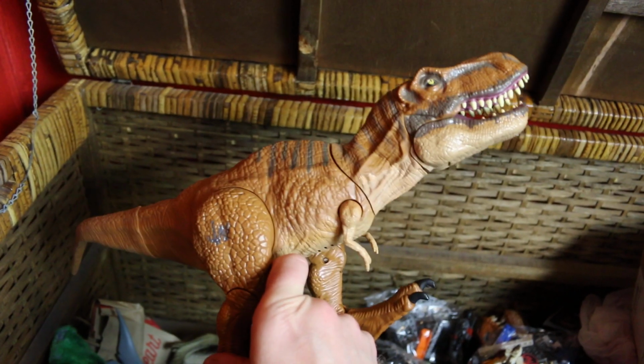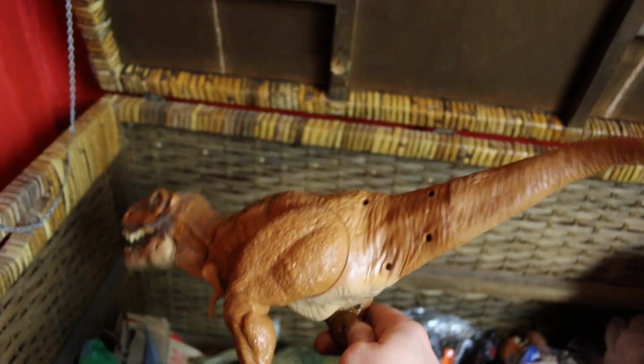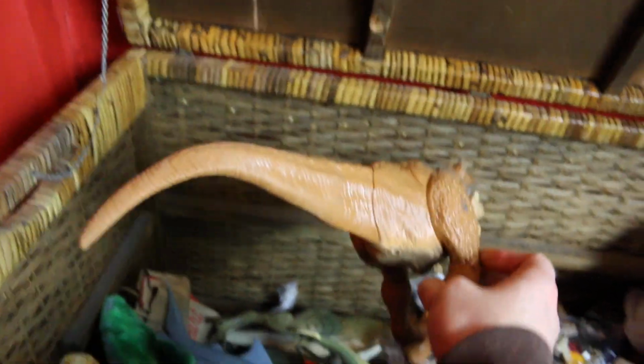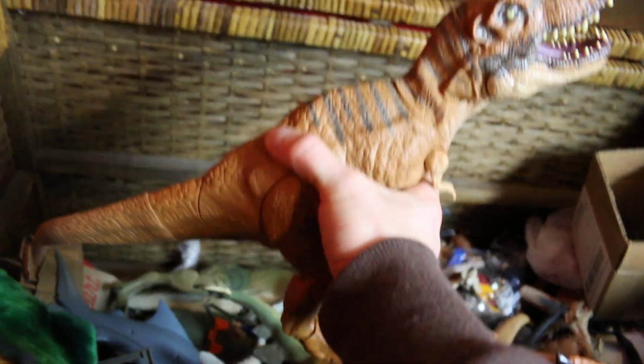It just looks horrible. It's super cheap, super light plastic. The tail's kind of funny how it's rubber. But yeah, this thing, man, this thing sucks.